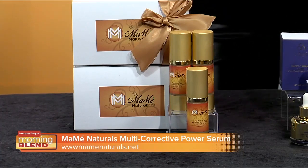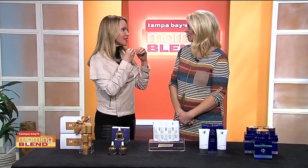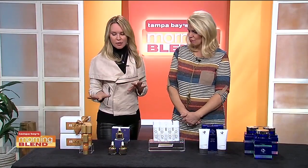I love this. And it's a very thin serum, so when you put it on your skin, it absorbs into the skin. Exactly. I love to use it in the morning.